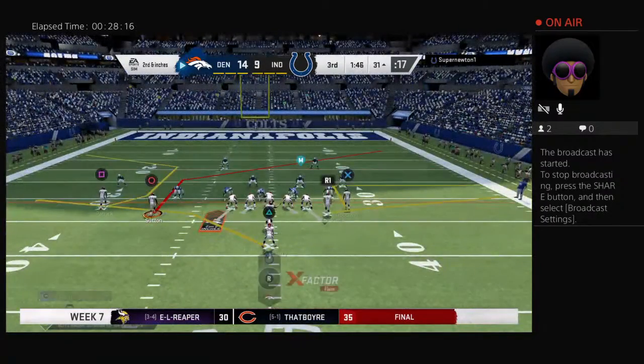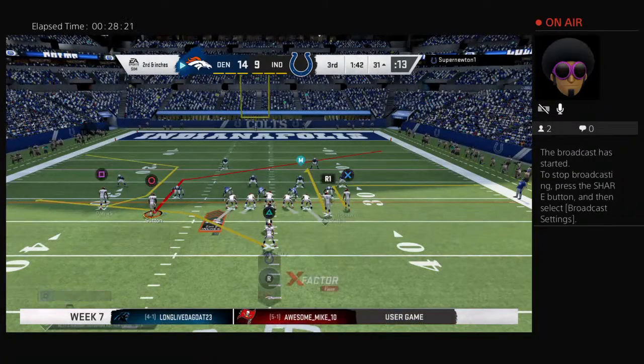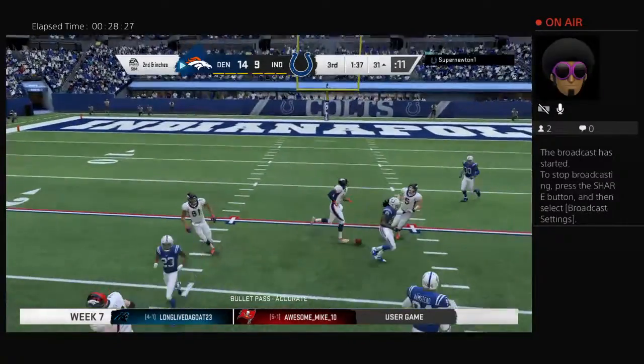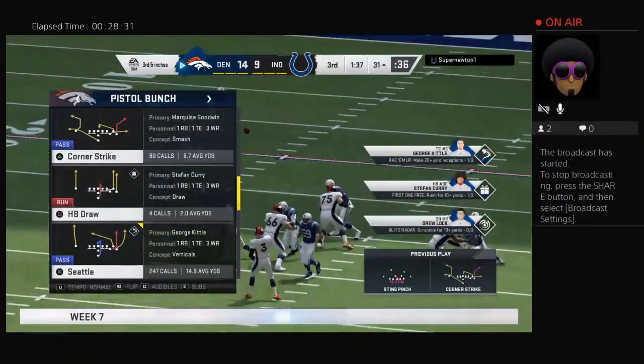Mike 5-9. Move. Watch the pass. Here we go. 22 jump bomber. Again, they'll throw with Locke. Throwing middle, but it's incomplete. Kenny Moore that time there on the coverage.